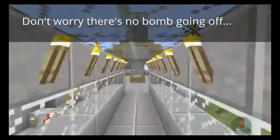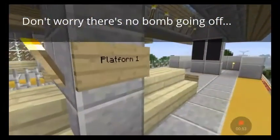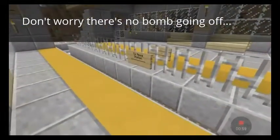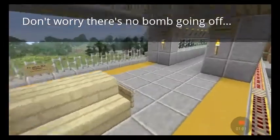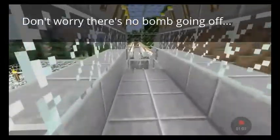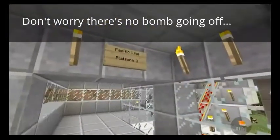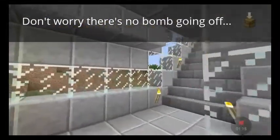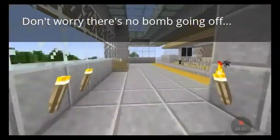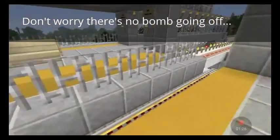I did a lot of glass roofs to make a skylight feeling, to have more natural sunlight coming in instead of putting a bunch of torches all around the place, even though I did just for the nighttime, because of any nasty mobs spawning on the trains. And yeah, it's a three platform station, one center, one side. The Pacific Line platform is much bigger than the Metro Line ones. As you can see, my controller is broken. And platform 3 shares with platform 2.